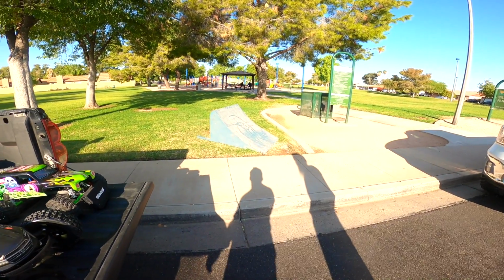We also got the ramp out here, of course. There it is. We're gonna see what we can break on these things today, guys.